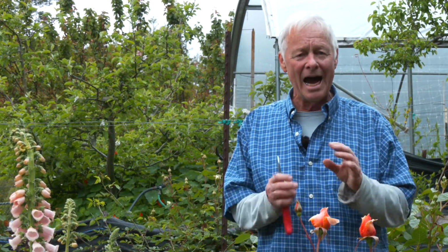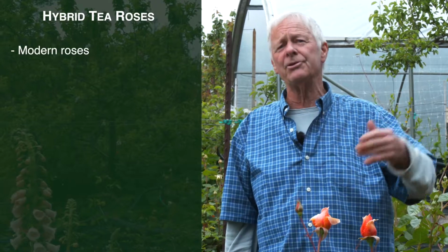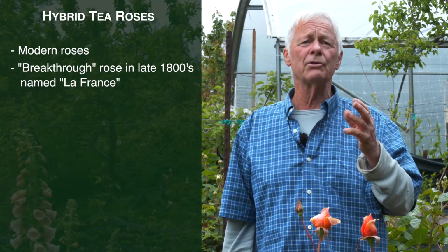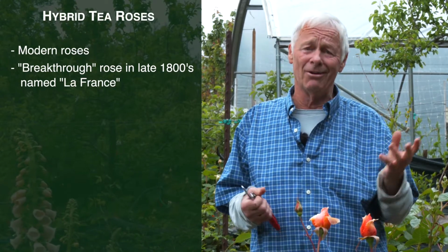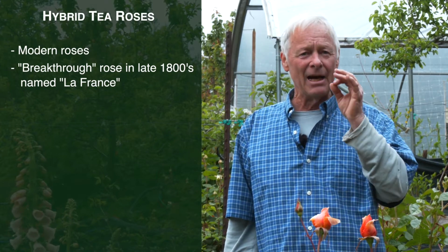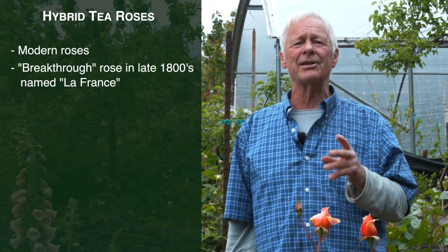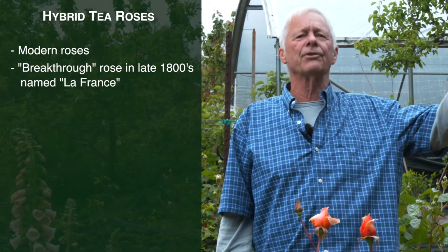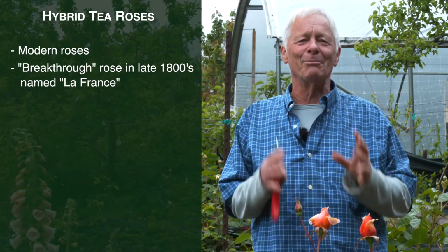Let's look at a couple of hybrid tea roses we have here and characterize the class a little bit, and then step in a little more and look at the two different but very similar varieties we have in front of us. Hybrid tea roses are modern roses. They actually were the breakthrough rose in the late 1800s. A rose was bred called La France by a French guy. And it had a couple characteristics that distinguish it from all the old garden roses of the history of the 32 million years that roses have reportedly been on the planet.